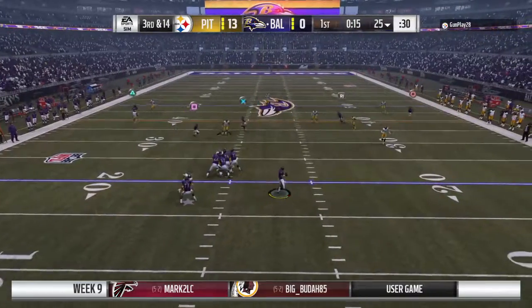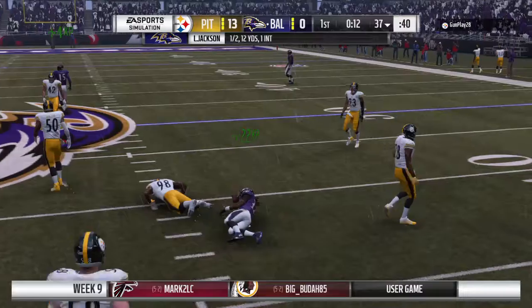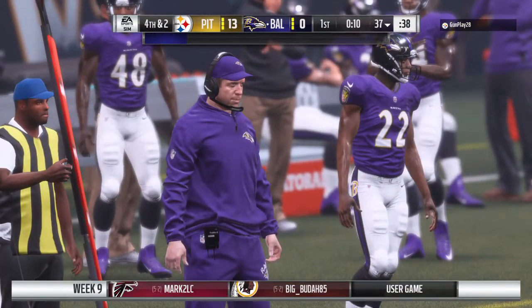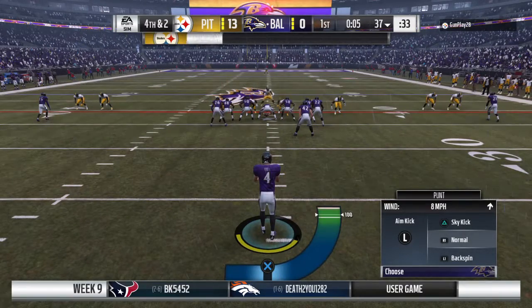Here's Jackson on 3rd and long. Now he'll dump it underneath to his running back, complete. And he'll be brought down right around the 37. They do get 12, but they'll be marked short. And that leads to a 4th down.